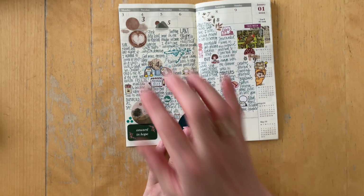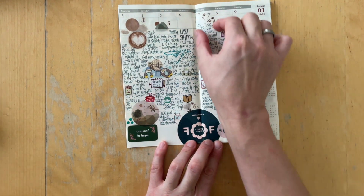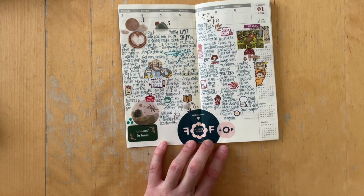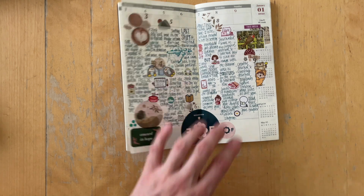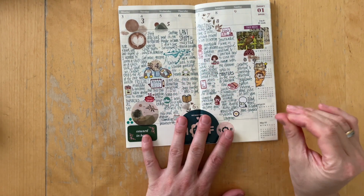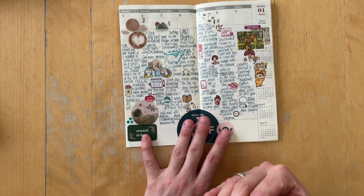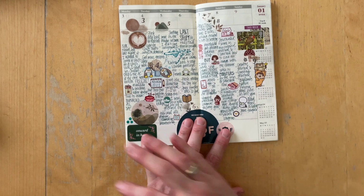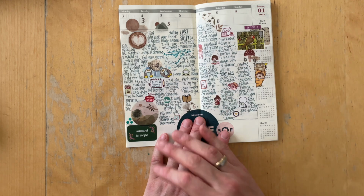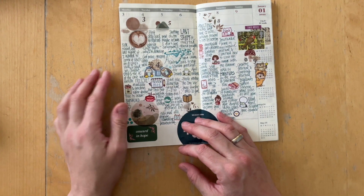I was very vertical, so I put each day into the corresponding column, and then I used a lot of planner stickers. The idea why I started this in the first place was to be able to use my planner stickers again. I really love them. I have tons of them and I just don't really use them anywhere else. You will see later on that I'm actually not using them anymore currently, which is a shame.